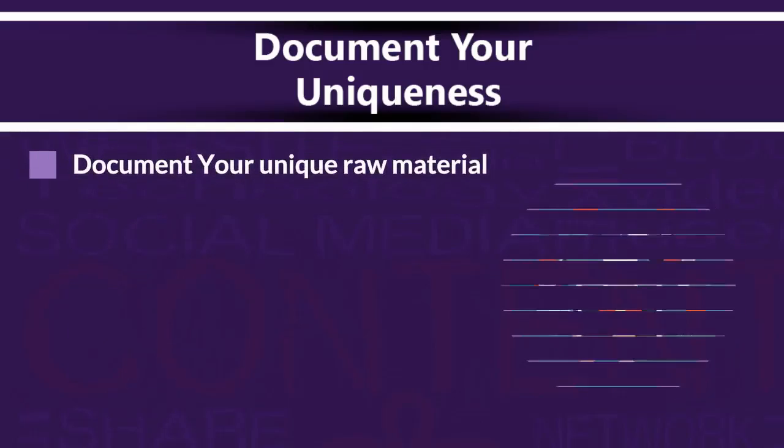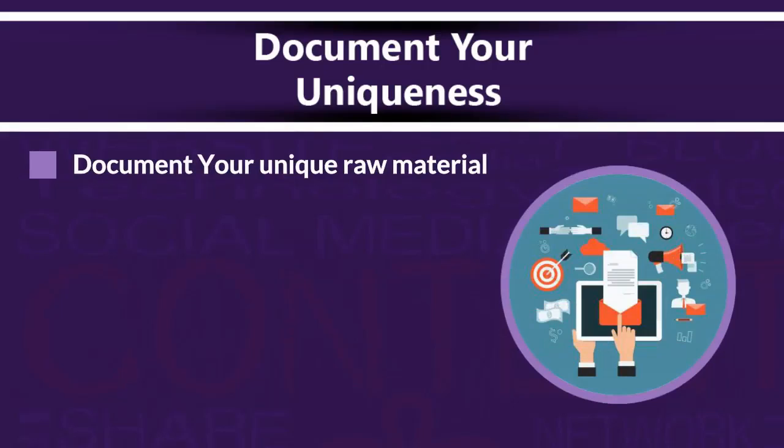You've also got to have your unique raw material. What do I mean by that? In other words, you've got to be documenting your testing and your conversations. Document it on a daily, weekly, or monthly basis. Whatever's happening in your business that's peculiar to you, document it.